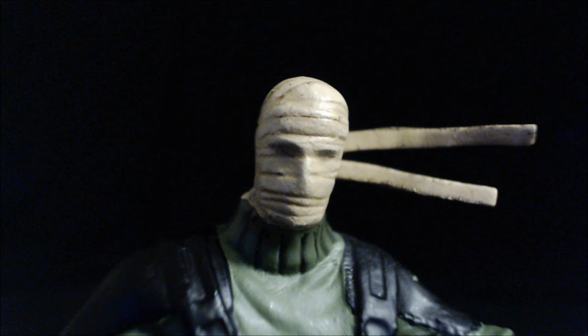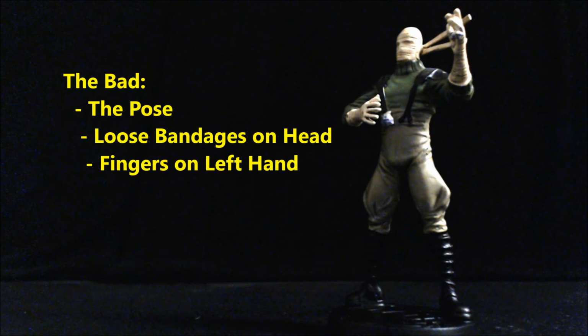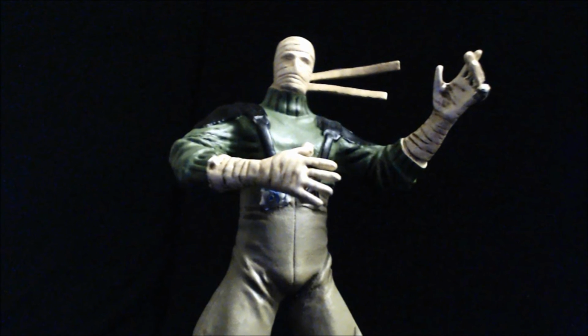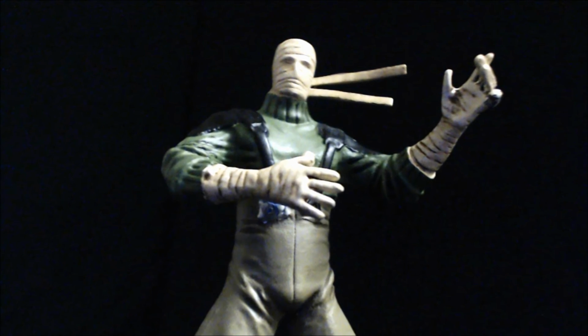I do like him, but there are some negatives. Which brings us to the bad. First off, I'm not crazy about the pose. I think he's supposed to look as though he is dancing with his negative self, and that's all well and good. I'm pretty sure they took that out of a panel from one of the books, but it's hard to interpret when he's just a standalone figure like this.